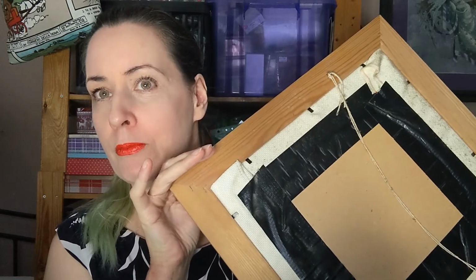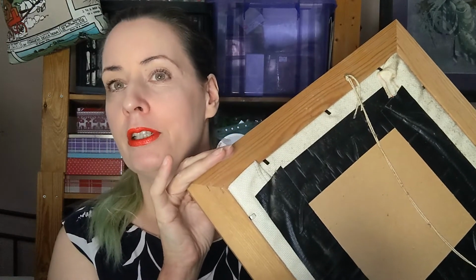So I'm going to take it apart at some point. I've got some foam core board on order and I'm going to redo it in the next couple of weeks. I think I'm going to take it out and give it a bit of a wash and a bit of a spruce up and see if I can make it look a bit better.